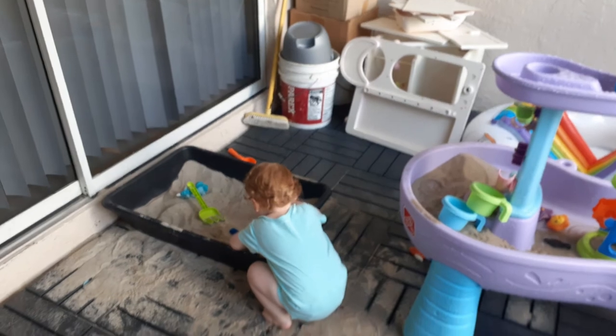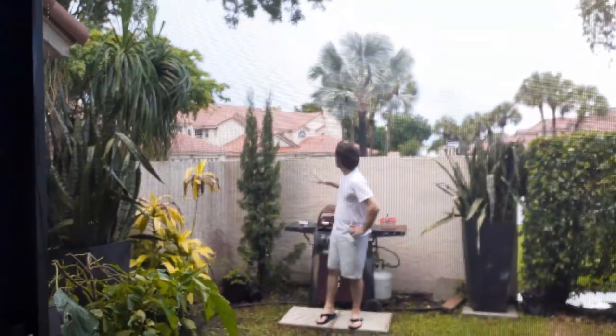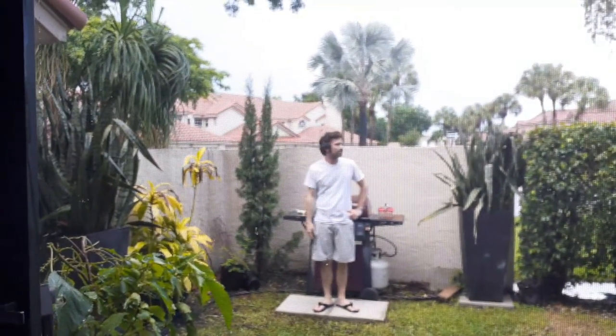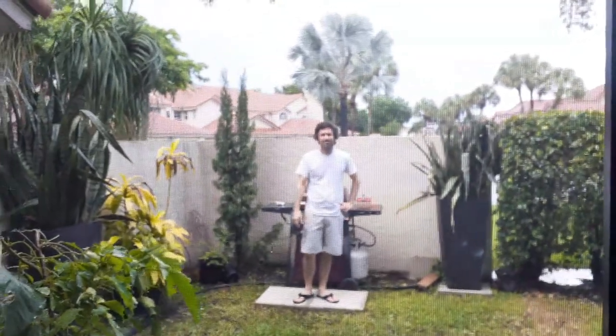Sand because it just rained and it's still kind of icky out, but the storm passed. Over there. Now we're doing a barbecue. Barely drizzling though. That's good.